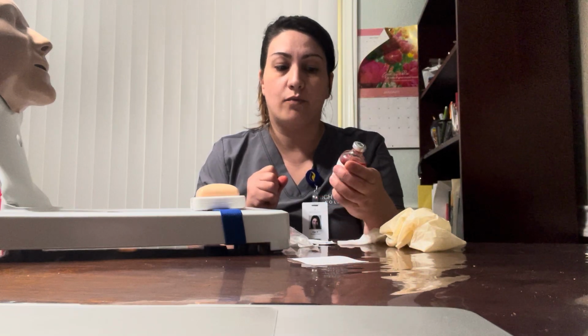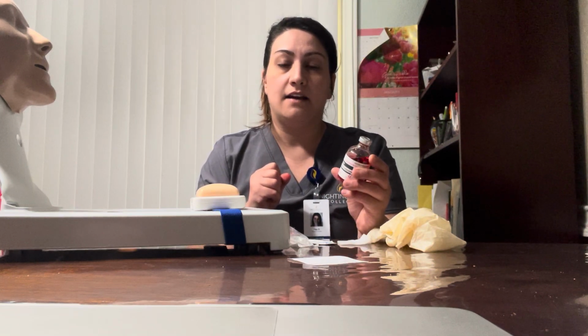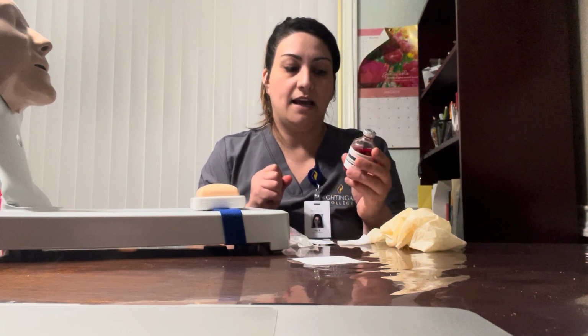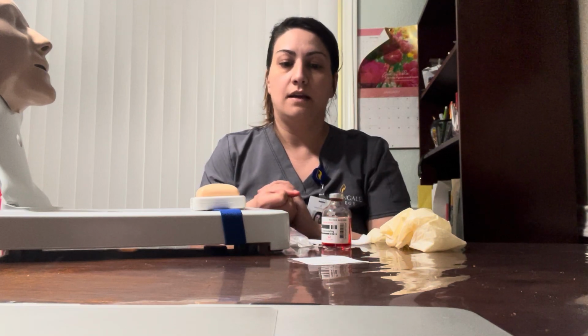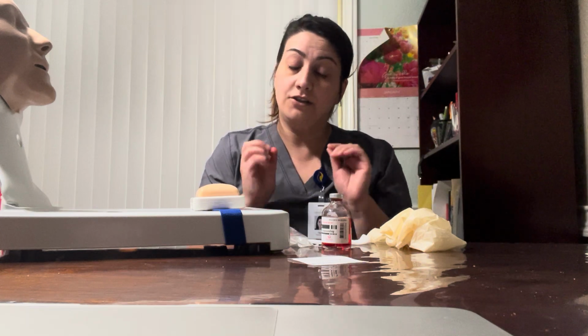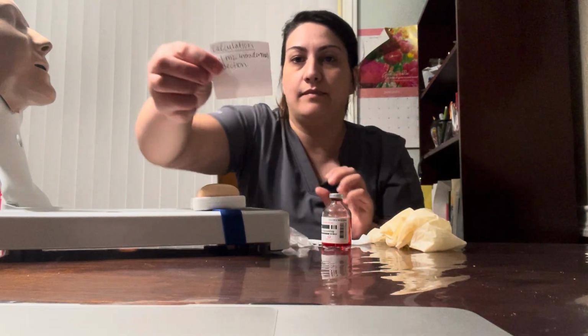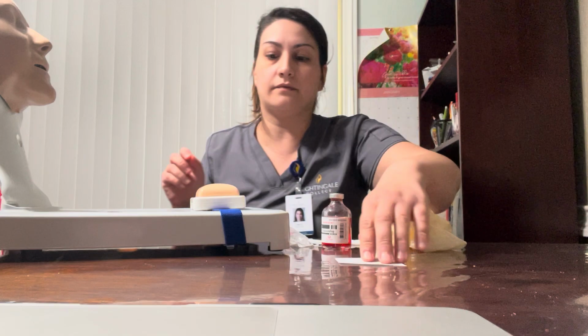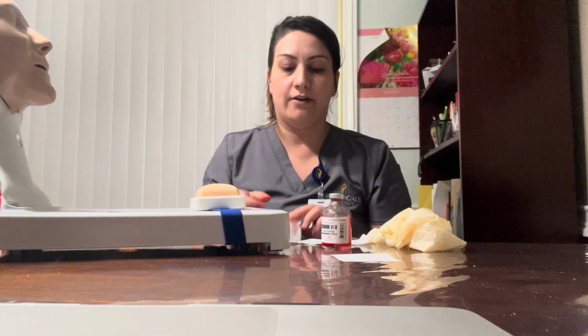Before I do anything else, I want to confirm. I'm going to check in the ER the first time to make sure that I have the right medication, which is the tuberculin purified protein derivative. I'm going to check, confirm, and I will go over the calculations for this medication, which is 0.1 milliliters per intradermal. So I will gather all my supplies.